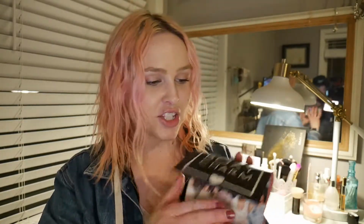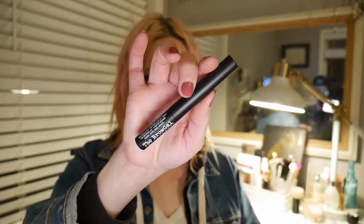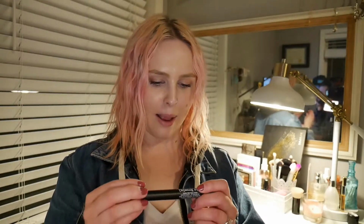So they did change up their little card format this month. It normally came in like a postcard kind of size, but this month they have it like a little fold out thing, and the theme this month is eye candy. Pretty cute. So the first thing is this brow mascara from the Brow Gal, and I unfortunately got it in the shade Brown Hair 02, but I might be able to use it.